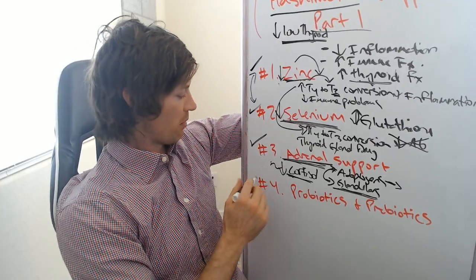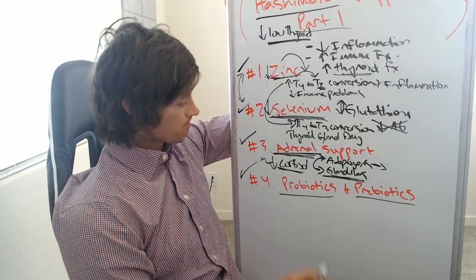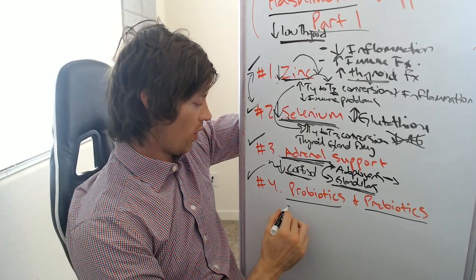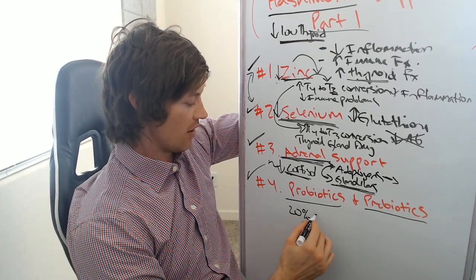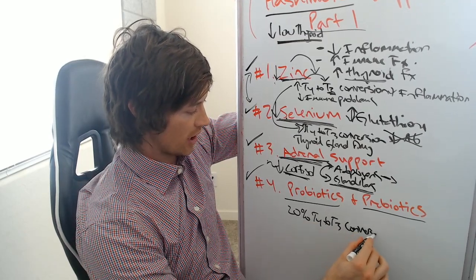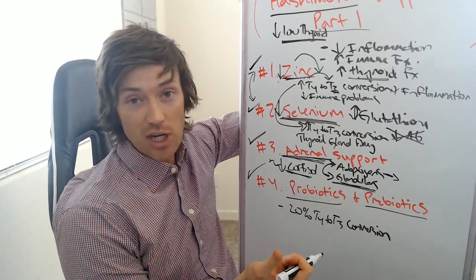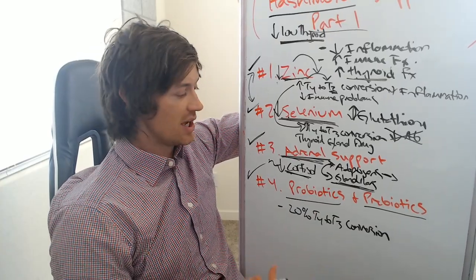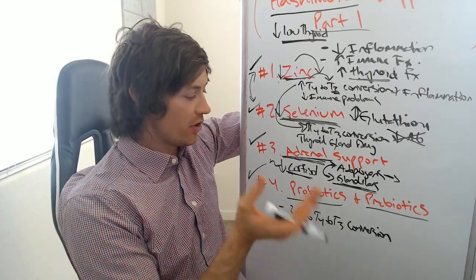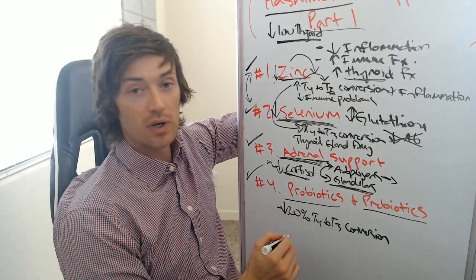So number 4 would be the use of probiotics or prebiotics. I'll hold this up so you can see it. Why do we care about your gut if you have Hashimoto's? Well, for a lot of reasons. Number 1 is the fact that about 20% of T4 to T3 conversion occurs in your gut. So if you have any sort of problem with your intestinal tract, meaning inflammation in your intestinal tract, acid reflux, bacterial overgrowth, yeast overgrowth, chronic constipation, whatever it is, you're going to blunt or reduce the amount of T4 to T3 conversion that occurs there.